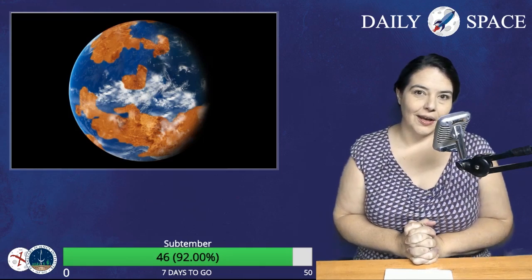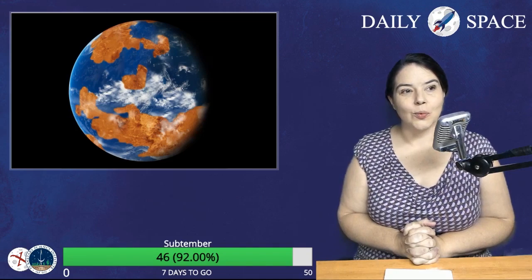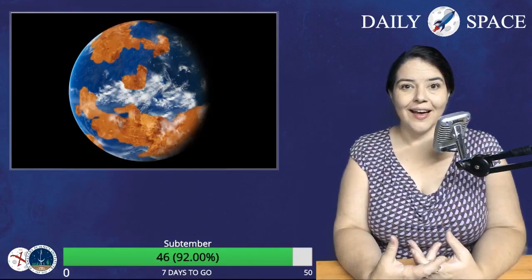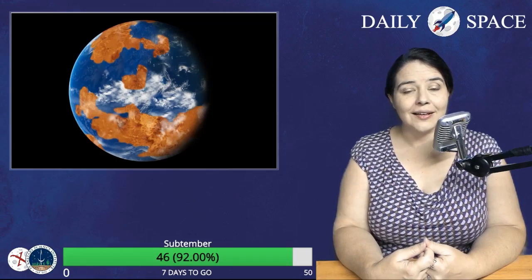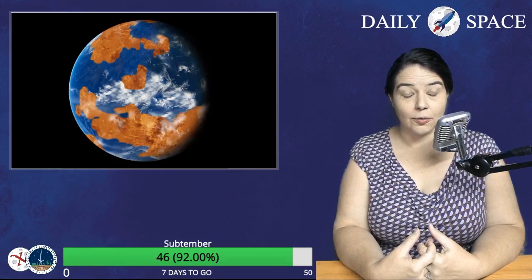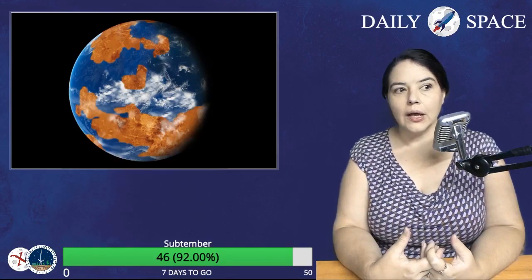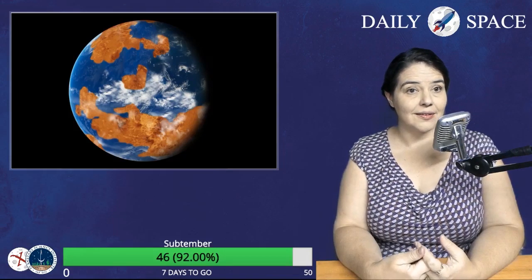Now, all joking about this graphic aside, our next press release, which appears to be the last press release that came out of the European Planetary Sciences Conference last week, looks at the potential of Venus to have been habitable until just 700 to 800 million years ago. Now, from a variety of different radar data, we have hints that Venus may have once had massive oceans.